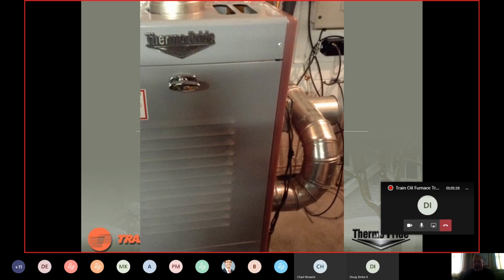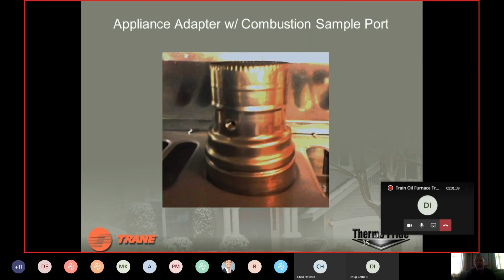Off to the right there, you can see that it looks like a barometric damper. That's actually a vacuum relief. So if something were to plug up the combustion air intake, that would actually open up and pull combustion air from in the room. That comes with the kit. But you will be supplying the actual combustion air piping.